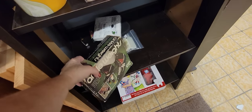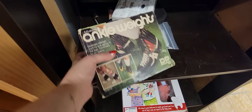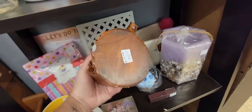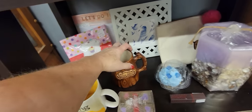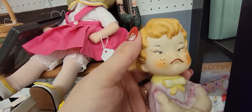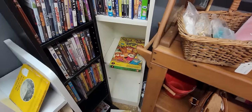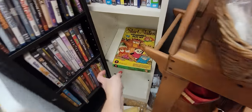Gosh, no. Ow, that's so heavy. Ankle weights. Oh my gosh. I'm not going to get those because that would cost a fortune to ship. But here's a little piece of treasure craft, I do believe. Yep. Good old Kings Island. I haven't been there since the early 90s, but I'm sure it's nothing like what it used to be. Look at you. I miss the old Kings Island. Oh my goodness.